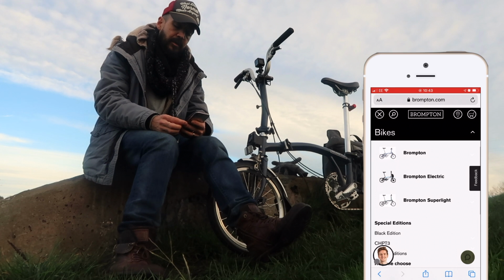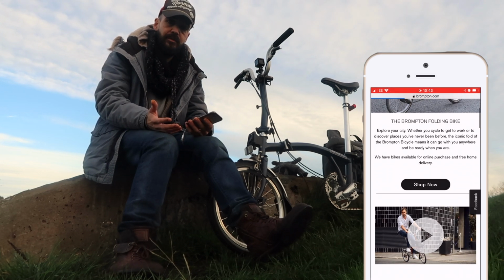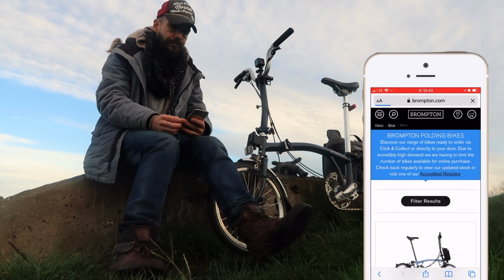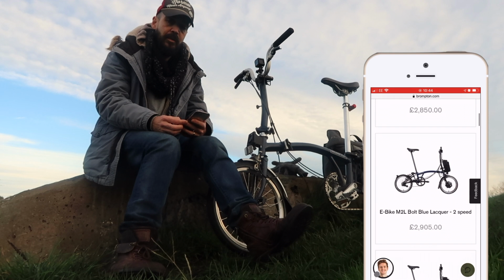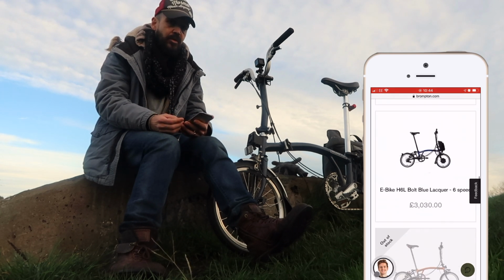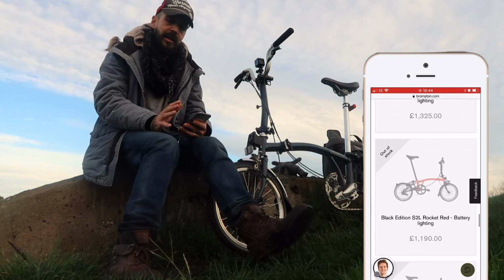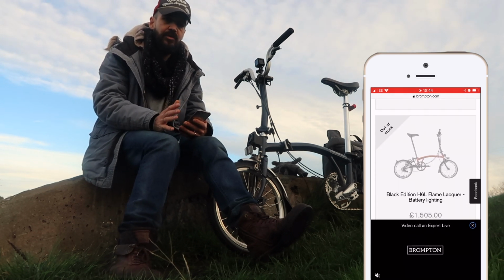So more than happy to buy a brand new Brompton. The thing is, of course, when you go onto the Brompton website, there aren't any Bromptons. The only Bromptons on the website at the moment are the electric ones. Now, I don't really want to get another electric bike at the moment anyway, but secondly, it's for our son who's not able to ride an electric bike legally, so you have to be a certain age to ride one. So that's not going to be any good.